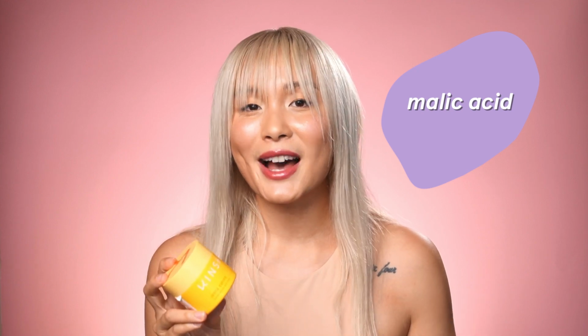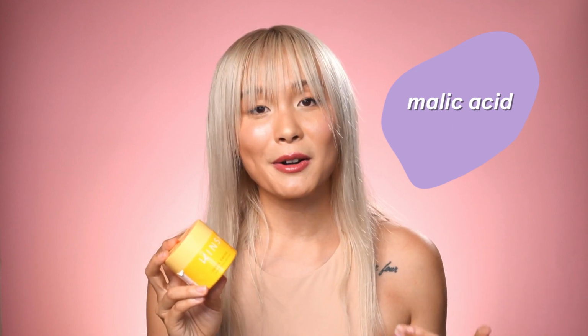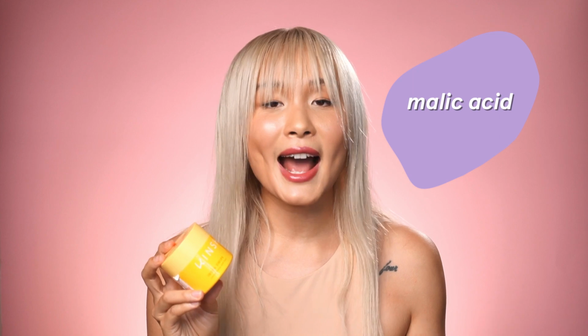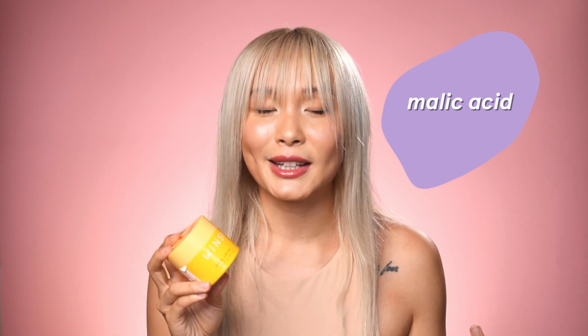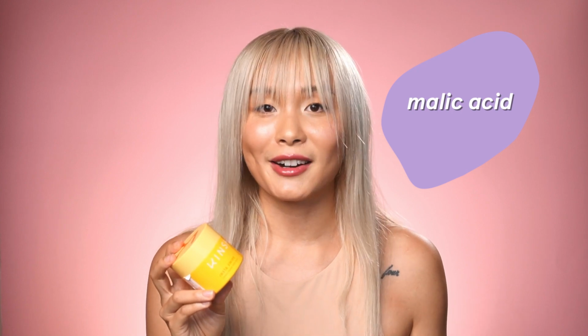And the difference with other AHAs is that it's got a bigger molecular size than glycolic acid or lactic acid, so it doesn't penetrate as deep for the exfoliation, making it much gentler. I reached out to Kinship for the percentage of the glycolic acid and malic acid in the formulation, but they haven't gotten back to me yet. When they do, I'll make sure to add that into the description box below so you guys can see what it is.